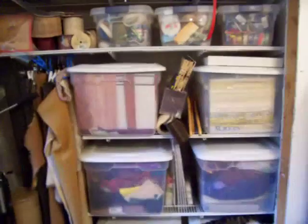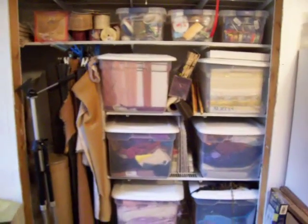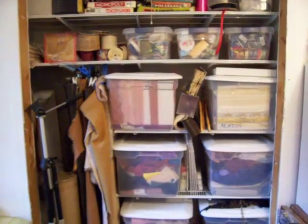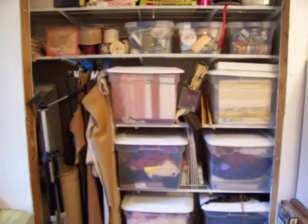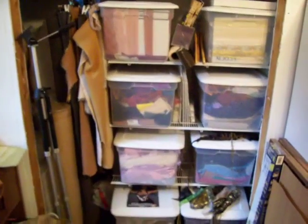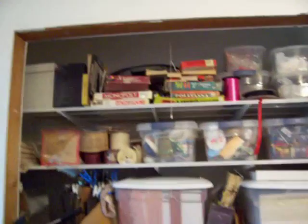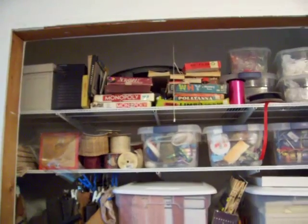Okay. Moving on, the closet, which when I renovated this room, I sort of forgot to put the doors back on the closet, and I've grown so used to it that I don't think I'm ever going to put them back on. This is all fabric and trims, and then up on the top shelf I have some old vintage games.